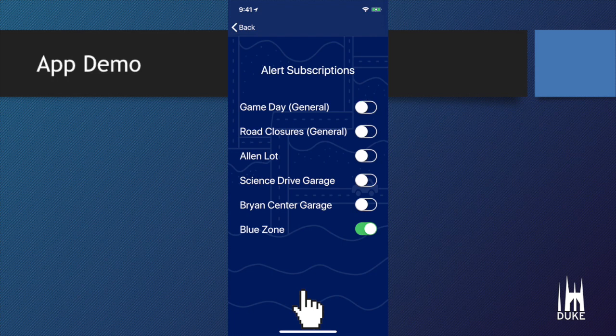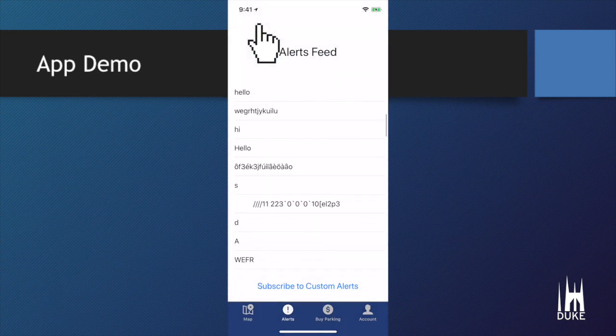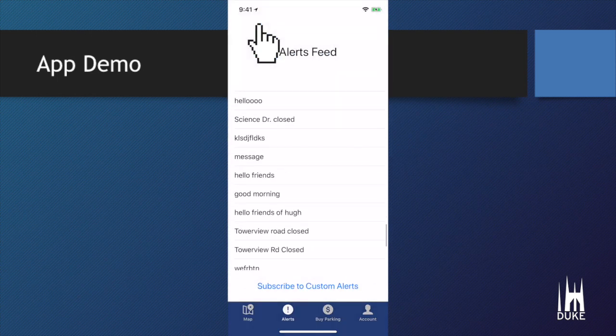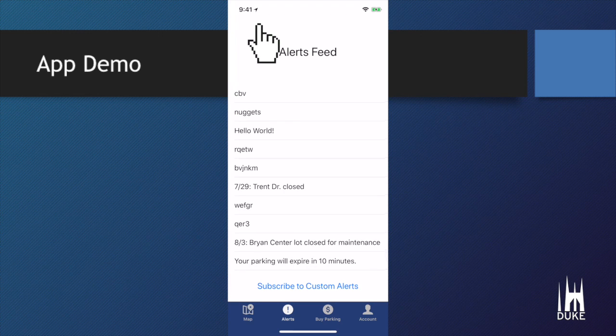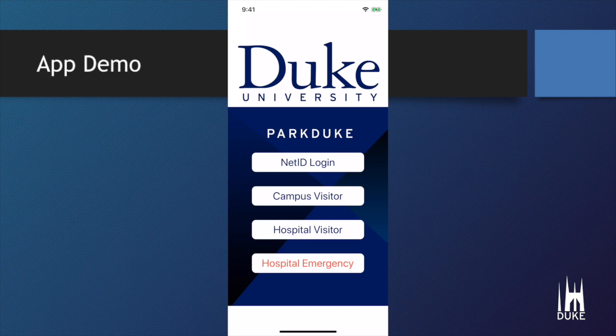And this gives the parking department the ability to send a notification directly to your phone. So for example, if the road is closed, they'll be able to let you know instantly that the road is closed. Another example would be, for example, if the Bryan Center lot is closed for maintenance, we can send a notification that says that. So this is an overview of our app that we have developed.